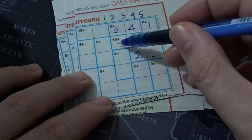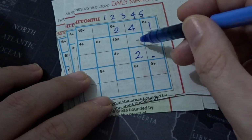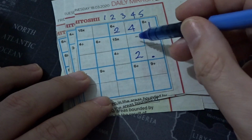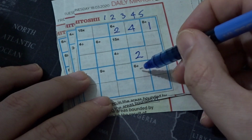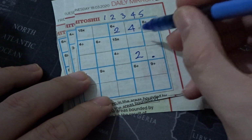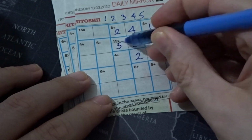These two multiply to give 15, so that's 3 and 5. This column needs 1, 3, and 5. So 1 can't be in here. So 1 is in here somewhere. So these two add up to give 6. So that's 1 and 5. So this has to be 3. So then this is our 5.